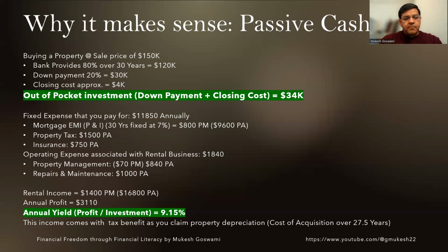Now, if you are putting it up for rent, then you are drawing a rental income. My average rental income for this price point is $1,400 per month. That gives me $16,800 per annum. That makes my annual profit, after deducting $11,850 as my expense, $3,110. And remember, this annual profit of $3,110 is on an investment of $34,000 only.